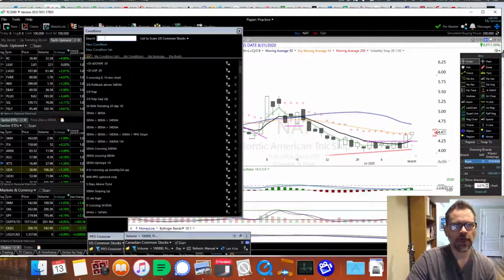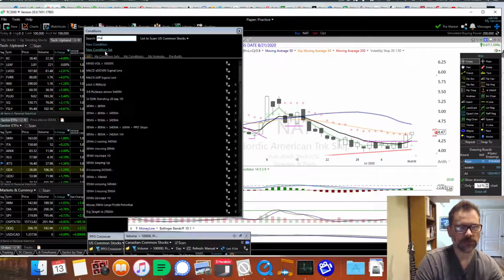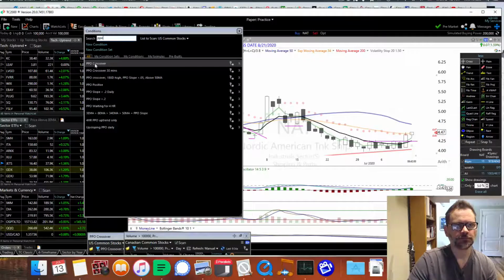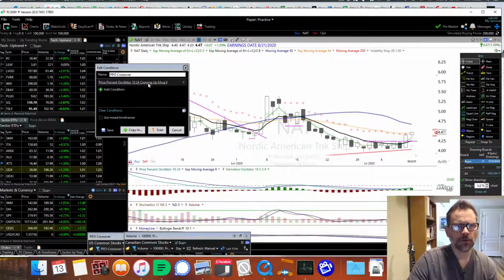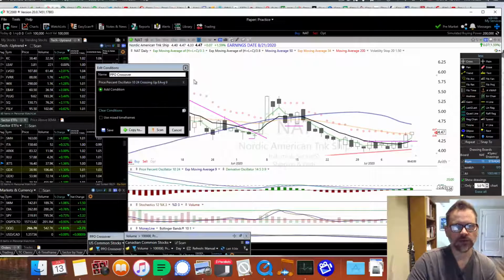So if I go easy scan and I go PPO, which is similar to MACD, or I might have MACD, let's see. Yeah, so I'm going to use PPO just because I have a crossover here. So when it crosses up, and then you can scan and it'll show you, and you can also say, like if you're scanning within the last 3 bars, so it doesn't mean just right now, but you could say if it's crossed within the last few periods, few candlesticks.